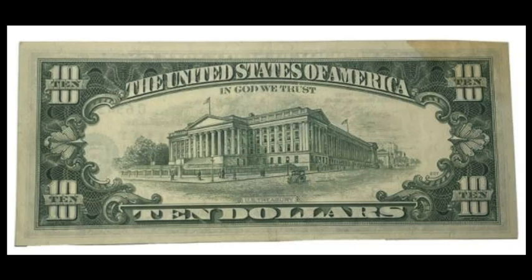And this example sold for $242.29, and that's with 29 bids. Again, a very popular, very desired error type.